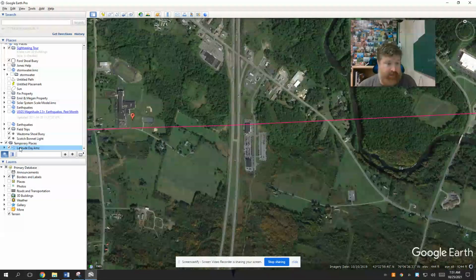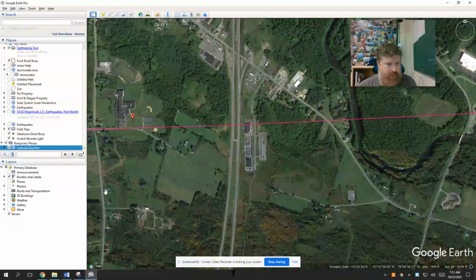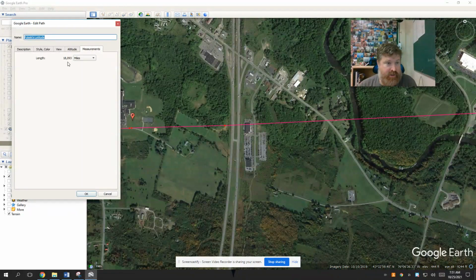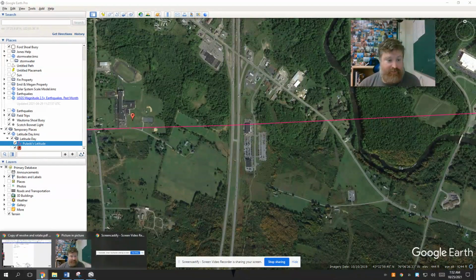So the trick is, and Google Earth does a good job with this, pull up that line, not that line, this line, and look at the measurements, and it tells us there it is, 18,093 miles. This high school is going to travel 18,000. That's not the high school, that's a car dealership. 18,000 miles in the next 24 hours. That's really all we're getting at here.